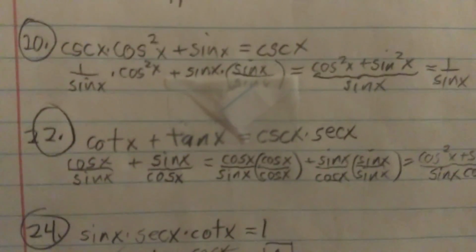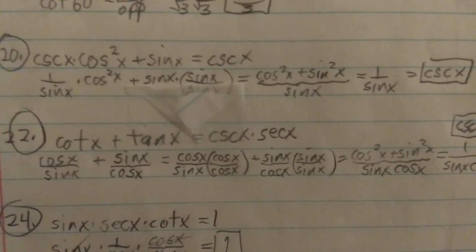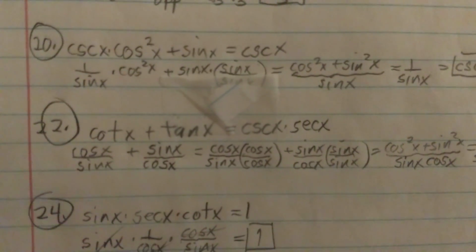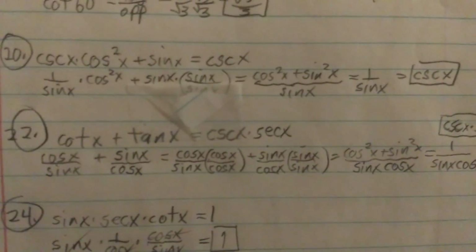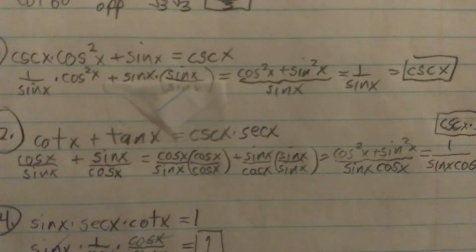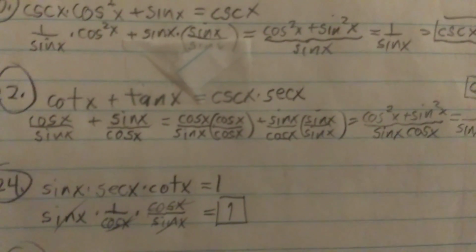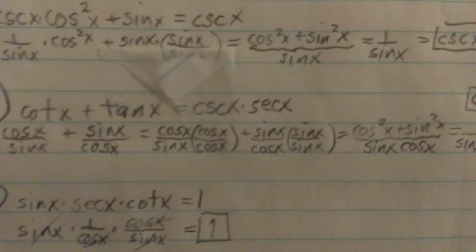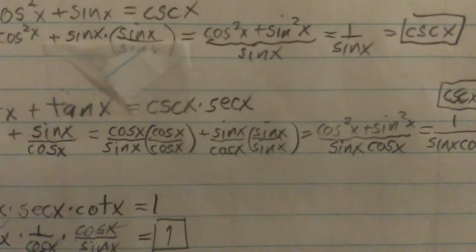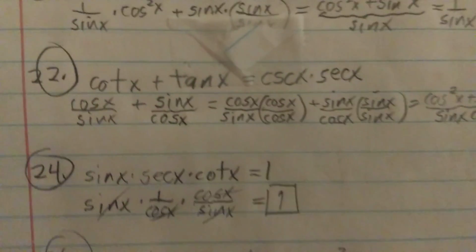Now 20, cosecant times cosine squared plus sine equals cosecant. So cosecant is 1 over sine times cosine squared plus sine, and we'll have to make this times sine over sine, so that we can say that cosine squared plus sine squared over the common denominator of sine x gives us that 1 on top again over sine, which is cosecant, which is what we were asked to prove.